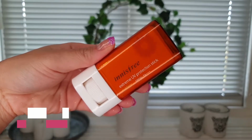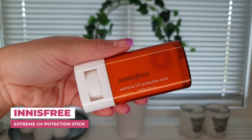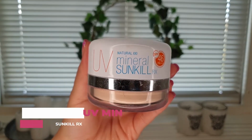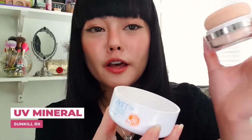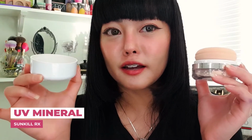Religiously. So we're going to bring the Innisfree Extreme UV Protection Stick SPF 50++++. Whenever you feel like you are all sticky, you are so oily, and you cannot freshen up, this is really a good product. Then the UV Mineral Sun Kill RX, 46++++ SPF. This is like a powder that you put on top of your face. It's just like additional sun protection that doesn't make you feel sticky and oily.